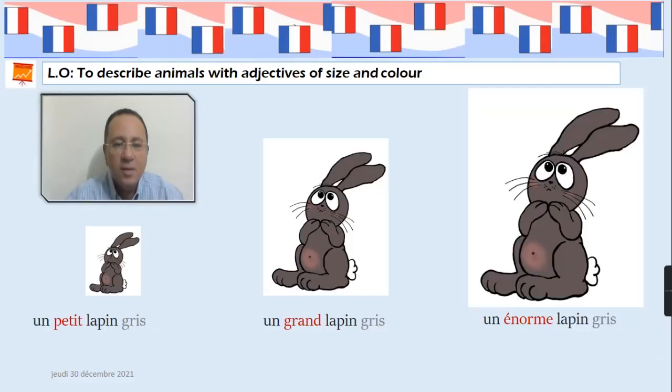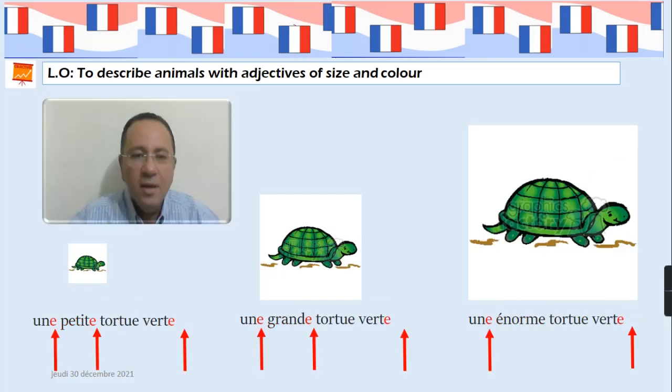Look at the pictures here and the sentences and try to find out where we put the color and where we put the size. Of course, the color always comes after the name of the animal, and the size must always come first. If the animal is feminine, remember to add an E at the end of the color and also an E at the end of the size, like the example here.